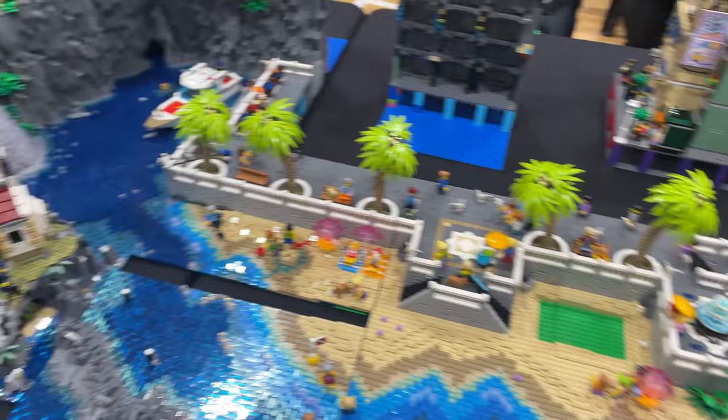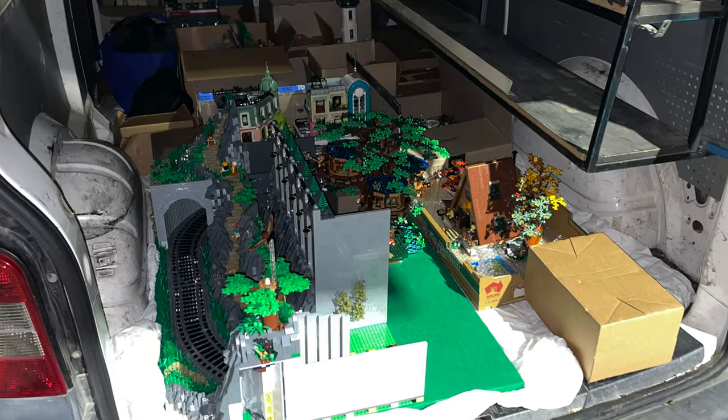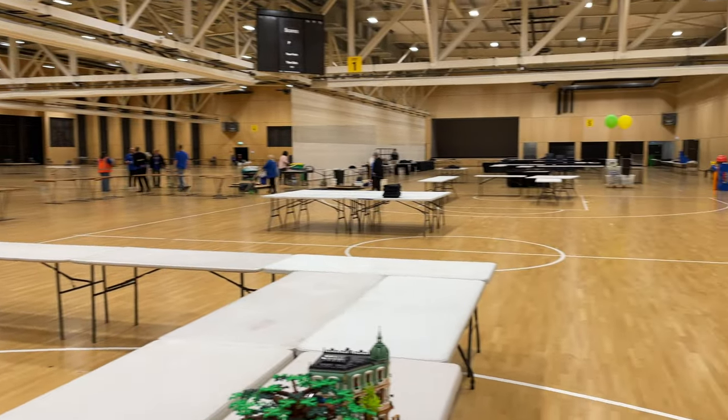2 hours of dismantling, loading back into vans, farewells to new friends, and the venue was almost empty again. BRIXPO 2024 comes to a close.